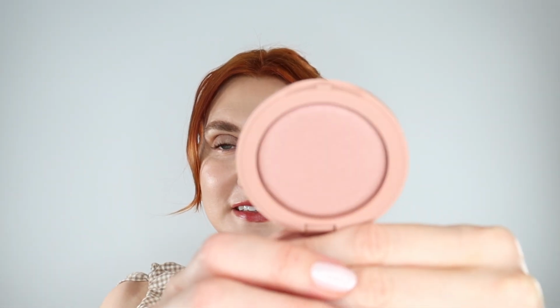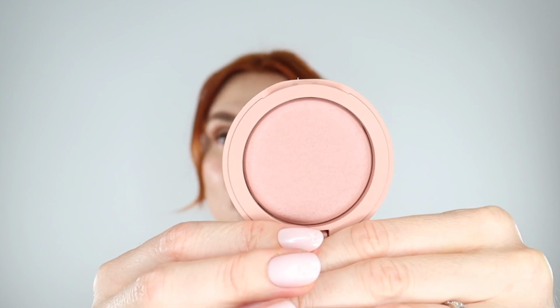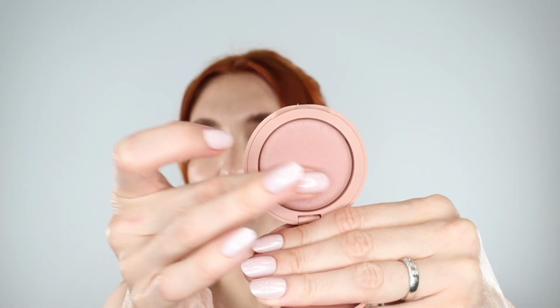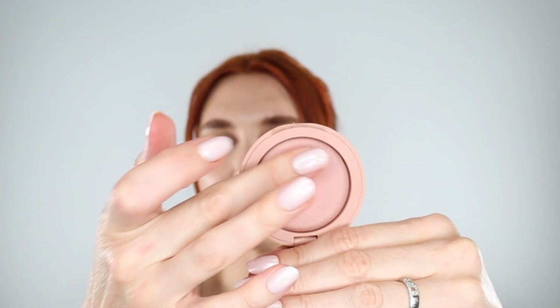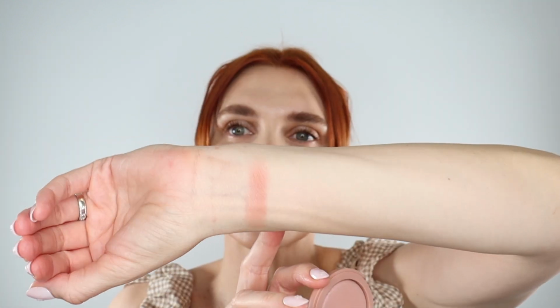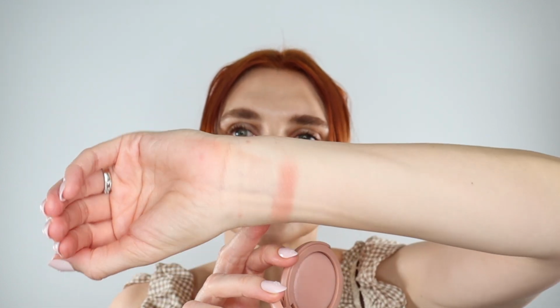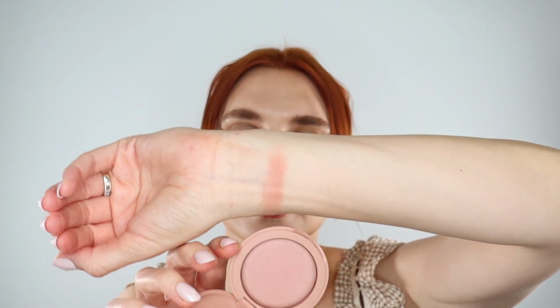In no particular order, let's talk about the shades I picked up. This is the shade Glimpse, which is described as a mauve rose. I would call it more of a nude. That's an interesting claim that they claim it's a mauve. Now, as far as the formula goes, it is very, very smooth. Now that they say that it's the same formula that was in their Baked Ethereal face palettes, that makes total sense. Swatched, it actually does look more of a mauve rose. Just in the pan, it definitely looked more nude. So this is the shade Glimpse.